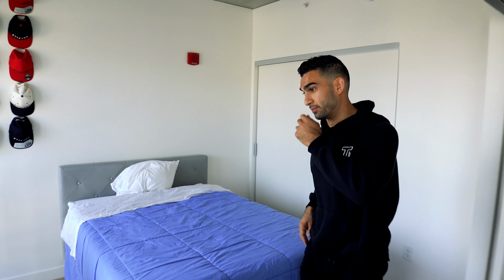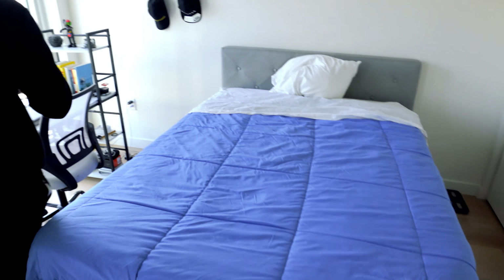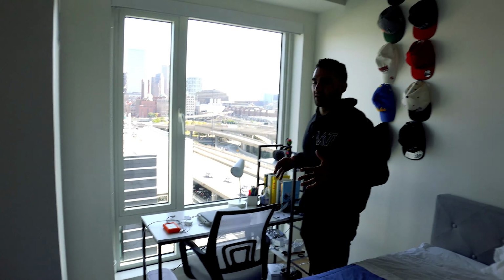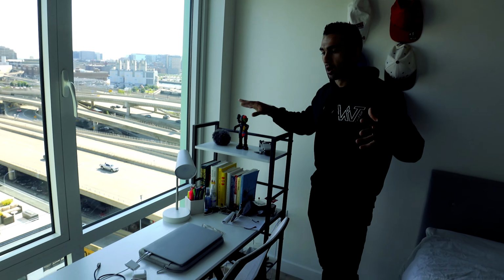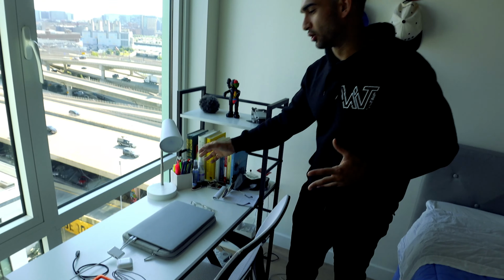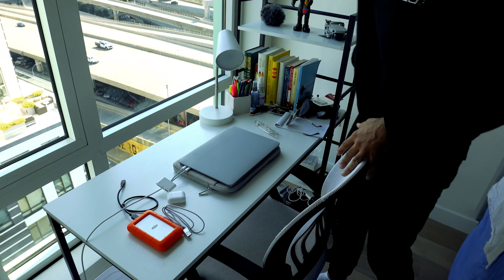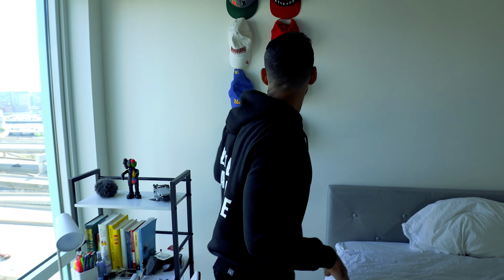I mean, come in the bedroom, man. We got a little bedroom here. Nothing crazy, but it gets the job done. Full size bed, got a desk. I just want a laptop, some storage space, our cars, a little baby here, a drone, just camera equipment, pens. And then we got, again, the beautiful view, right? So desk, chair, computer, we got books, camera equipment, hats.